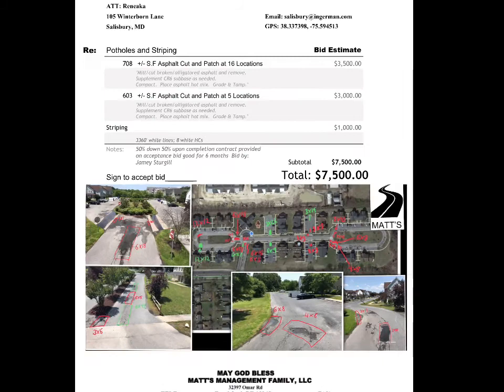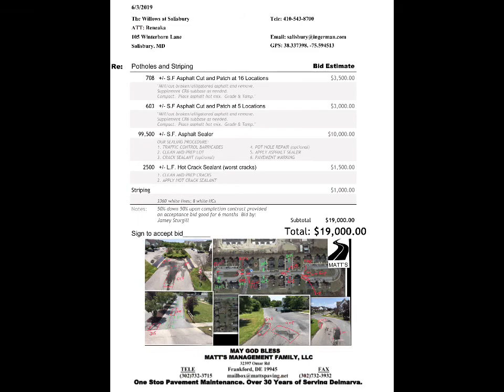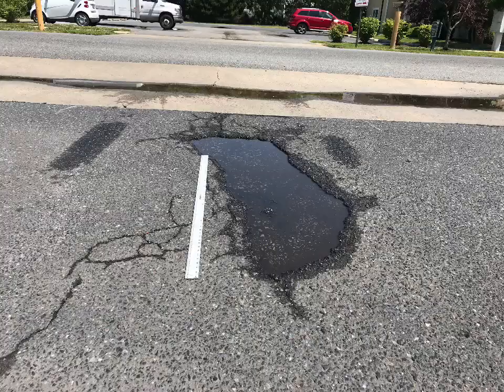Here's the first bid. This is the one you asked for, the potholes and the striping. And here's the second bid. This is my suggestions and some further maintenance. When I'm talking about potholes, I'm talking about fixing these.